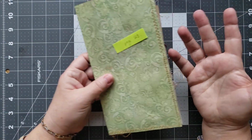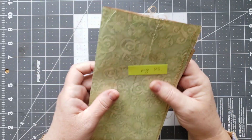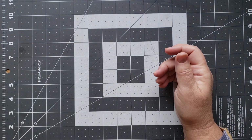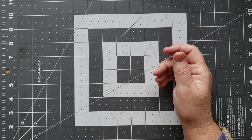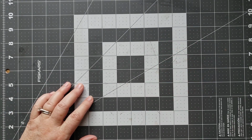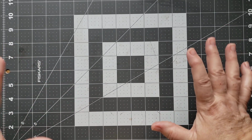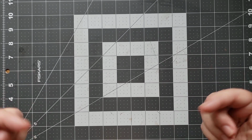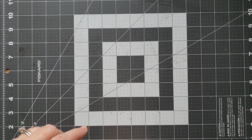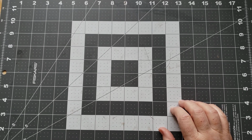So apparently we're going to work on 3 pages today. So that hopefully will not be too much multitasking for my brain. Now I want to recheck my camera here. I'm going to pause and fix my angle for me. So hold on. Okay, I think that's better.